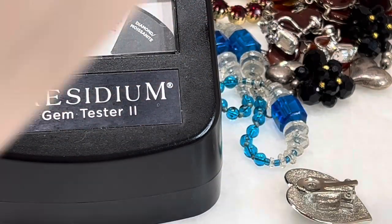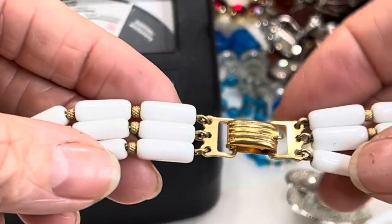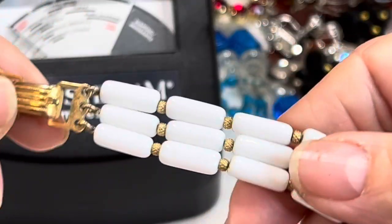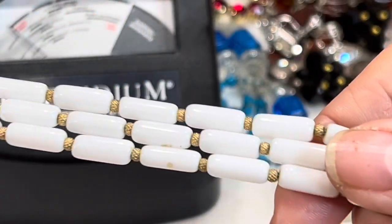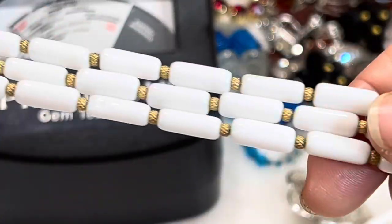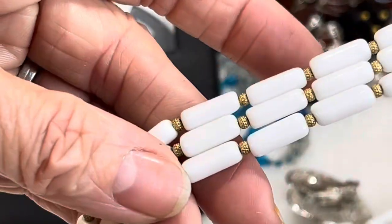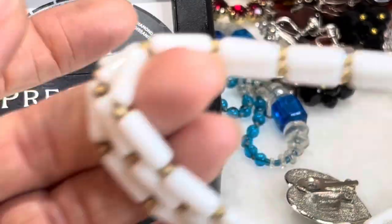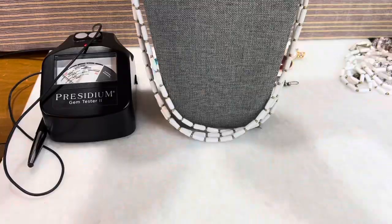Okay. This is pretty incredible. So this is a vintage Napier milk glass alternating with some textured gold beads. Super long 3-strand necklace here. In excellent condition. All the strands are the same length. I believe it's 30 inches because I've measured it previously.